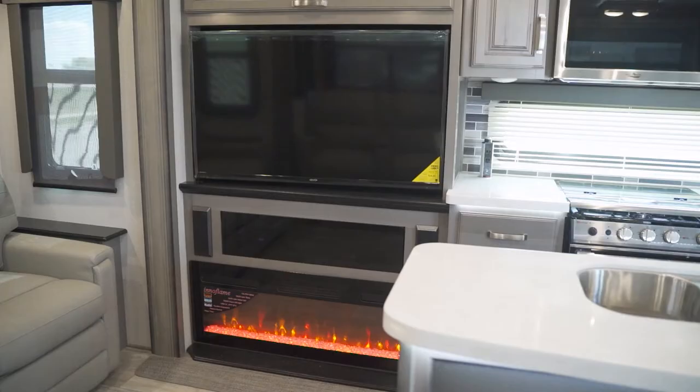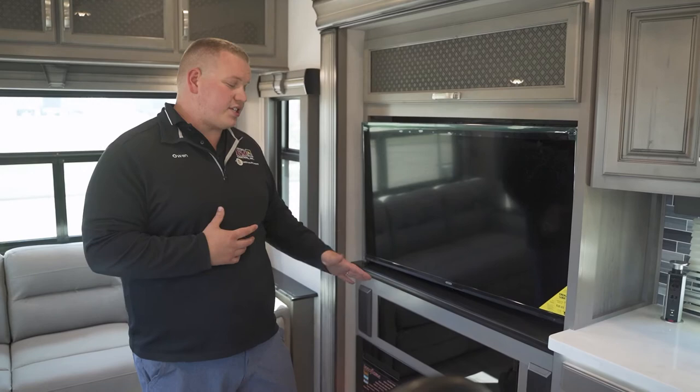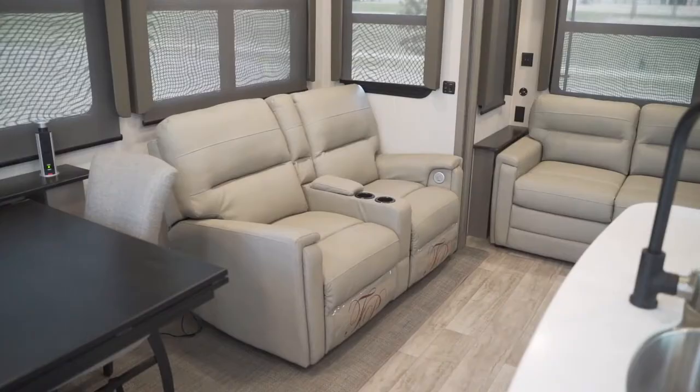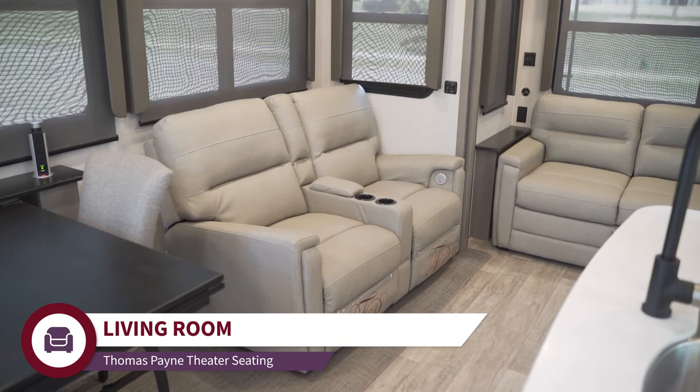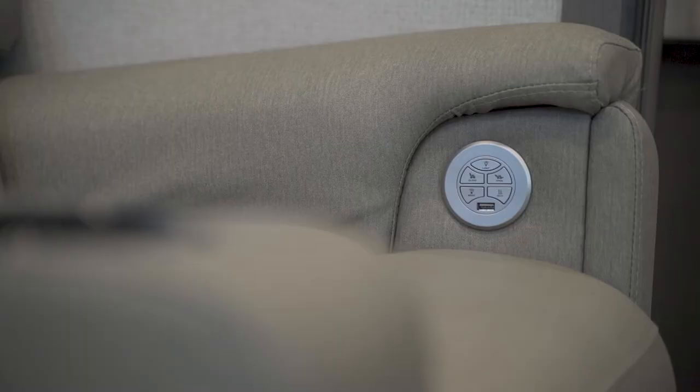This fireplace does put out a decent amount of heat, so if it's chilly at night and not quite cold enough to justify turning on the furnace, you kick this on, it will take that chill out of the air. So this theater seating right here too is the Thomas Paine collection, really nice stuff. It is heated and massaging. You have USB ports on both sides as well for convenient charging. You can kick your feet up there with a touch of a button.